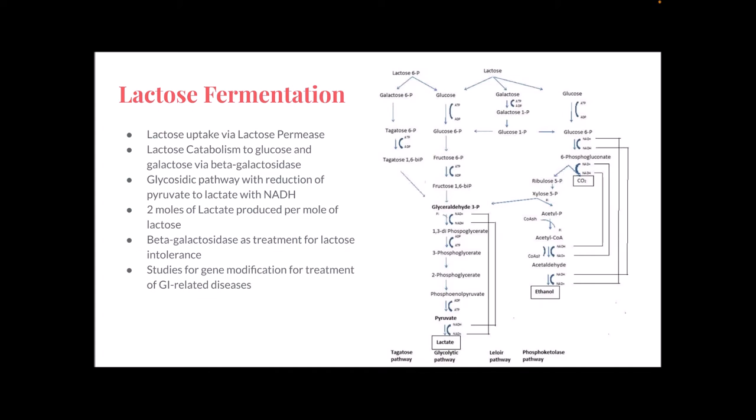Beta-galactosidase is used as a treatment for lactose intolerance, and many studies have been performed studying how gene modification can be used to introduce treatments for different GI-related and non-related diseases.